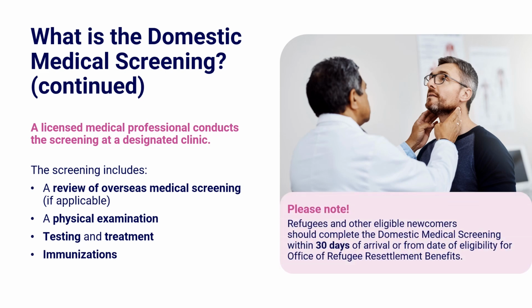Please note, refugees and other eligible newcomers should complete the domestic medical screening within 30 days of arrival in the United States, or from the date of eligibility for ORR benefits and services. Try to schedule the domestic medical screening as soon as possible, as in some cases there may be a wait list. A delay in getting up to date with immunizations could delay school enrollment for children. In general, timely access to the domestic medical screening helps you get connected to healthcare and maintain ongoing care.